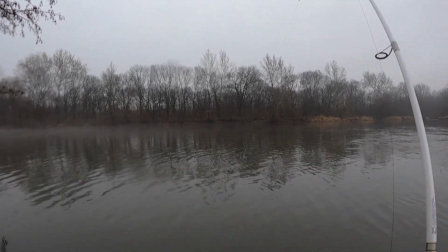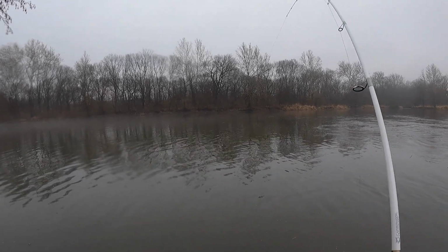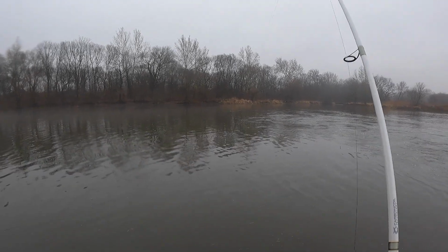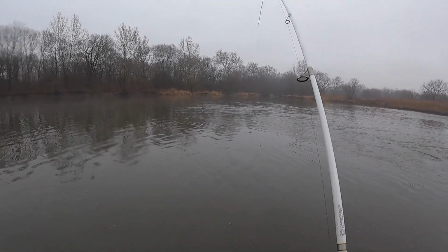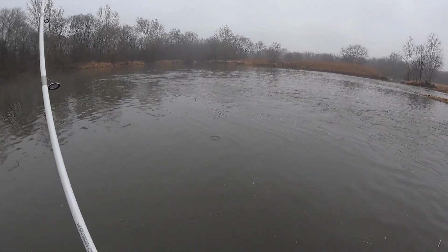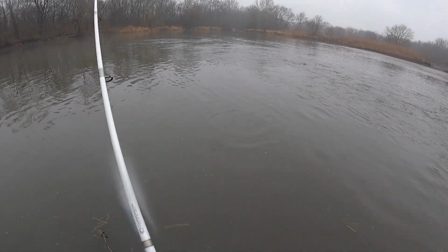Feels like a decent one. Man, that was a subtle bite. I'm telling you, subtle. Didn't even feel him hit it. I thought it was like a crappie. This could be a smallmouth. He didn't realize he was hooked. Nah, just another nice largie.